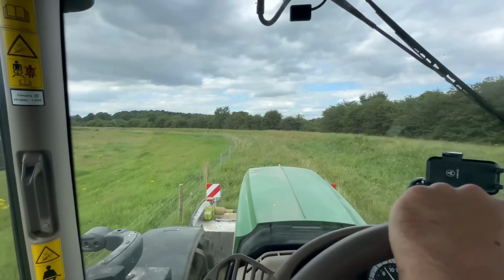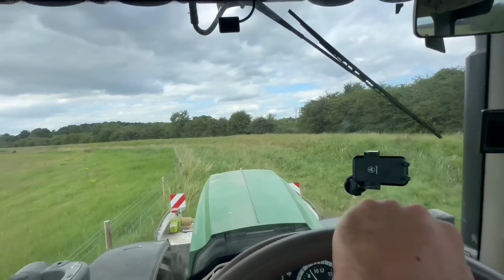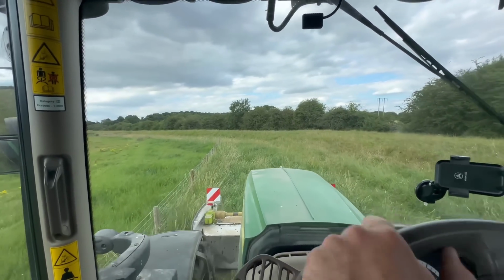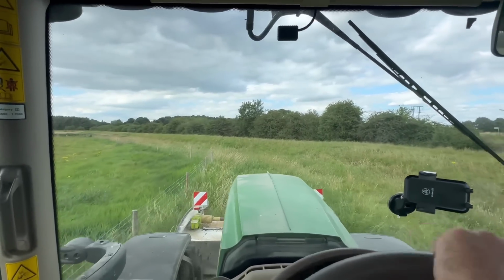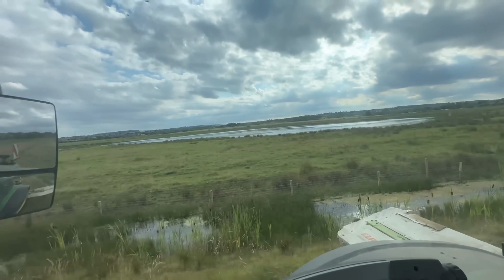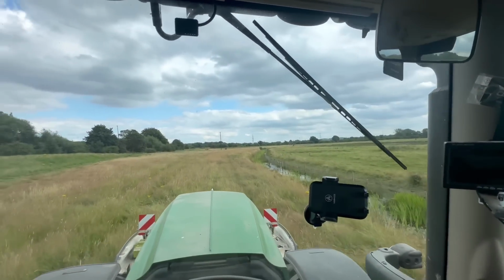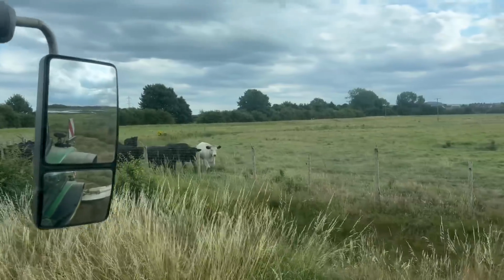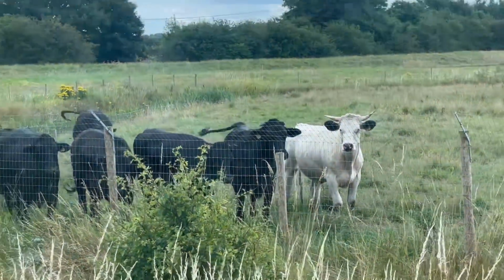So I'm in another bit now. I don't really like driving alongside fences with the front mower like this, but it's only this wide, so I've got to, unless I cut my way out, and I'm cutting my way into this piece. Again, we're mowing in very, very picturesque areas, getting this knocked off. Very picturesque, and some beautiful cattle, if I don't say so myself.